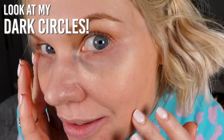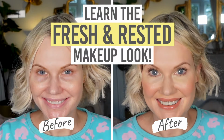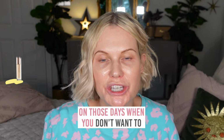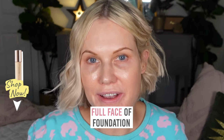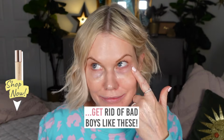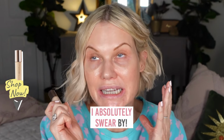At my dark circles. Learn the fresh and rested makeup look. On those days when you don't want to feel like you're wearing a full face of foundation but still want to look rested and get rid of bad boys like these, concealer, this one in particular I absolutely swear by.